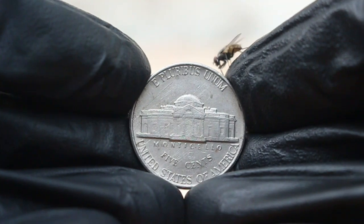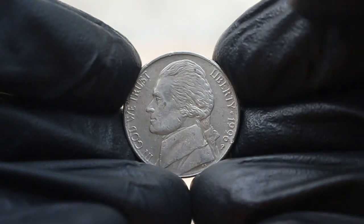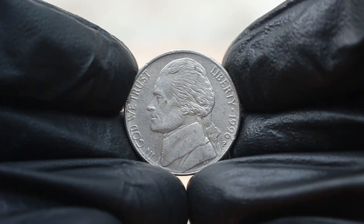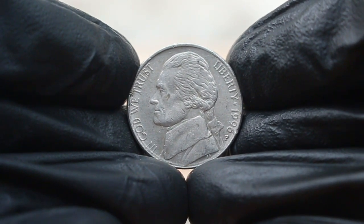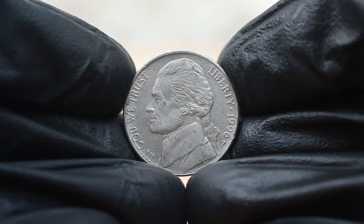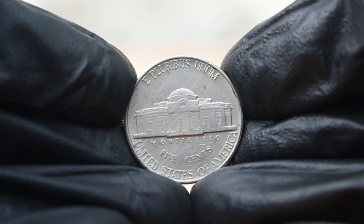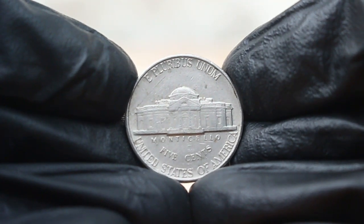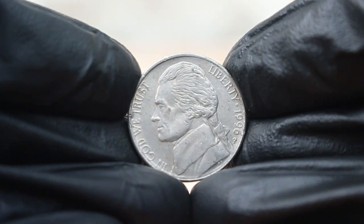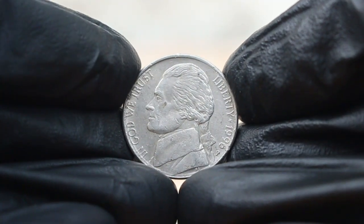The 1996 Canadian 5-cent coin has a diameter of 21.2 millimeters, a thickness of 1.76 millimeters, and a weight of 3.95 grams. It's made from copper-nickel, a durable alloy that resists corrosion and maintains the coin's longevity. The Royal Canadian Mint produced over 121 million of these nickels in 1996 alone. They were minted in both the Ottawa and Winnipeg facilities, both known for their high-quality coin production.